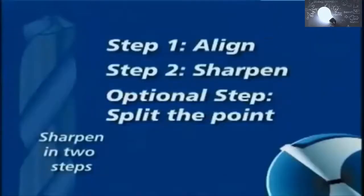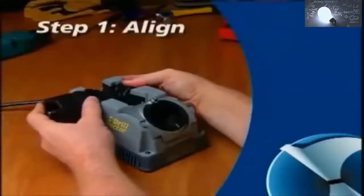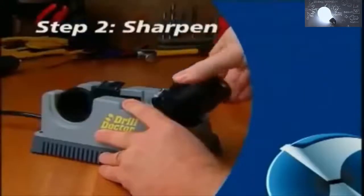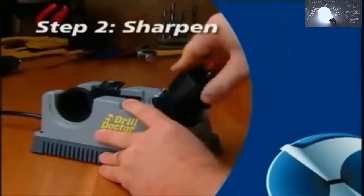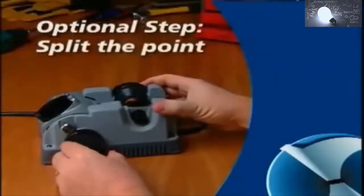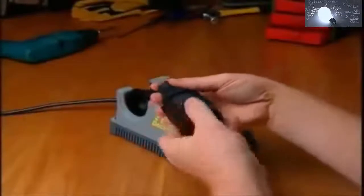The Drill Doctor is easy to use. Only two simple steps will sharpen any bit. First, you align the bit. This makes sure the Drill Doctor creates the right geometry, and it sets the bit so that only a small amount of the tip is taken off. Then, you sharpen the bit. Additionally, with your Drill Doctor, you have the option to split the point of the bit. Now, watch as a bit is aligned, then sharpened.